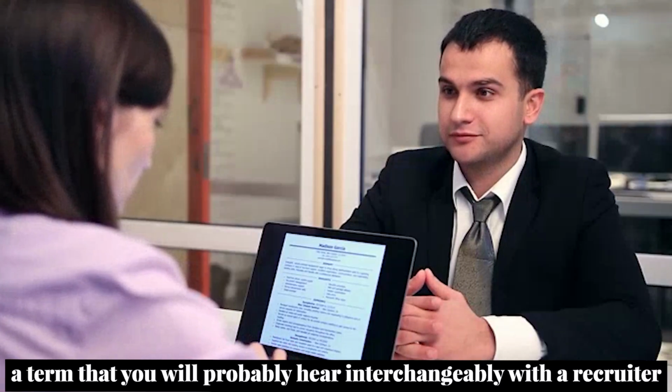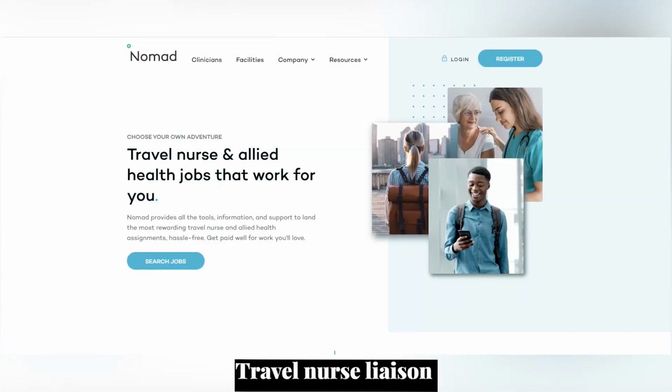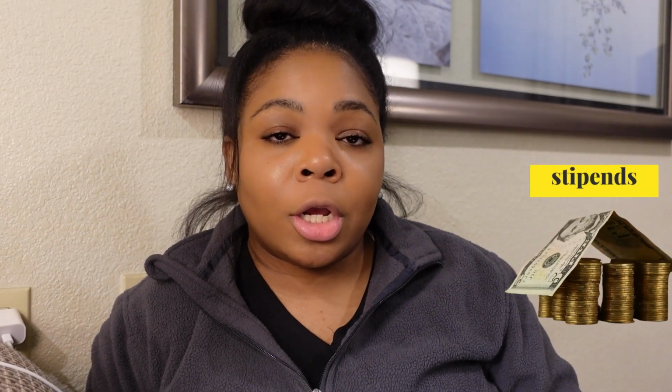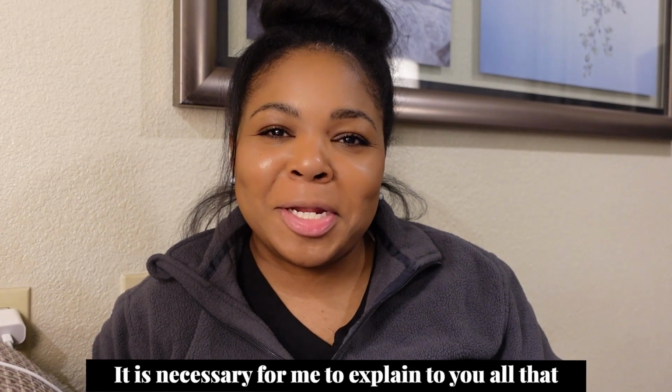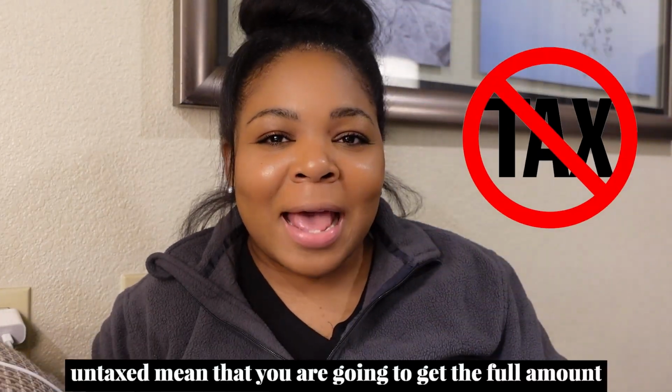A term that you'll probably hear interchangeably with recruiter is liaison. Some companies recently started that. They'll have a travel nurse liaison instead of saying recruiter, but it's basically the same thing, to be perfectly honest with you. Taxable and non-taxable. When it comes to your pay, there is a portion of it that is taxed income, and a portion that is non-taxed income. Your hourly rate, your overtime, your callback hours, all of that is going to be taxable income, and your stipends or per diems are going to be untaxed. I don't feel it is necessary to explain that taxed means something is going to be withdrawn from it, and untaxed means that you are going to get the full amount and nothing's going to be taken from it.